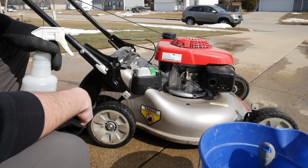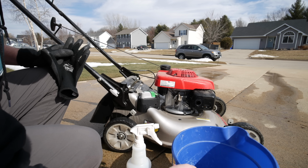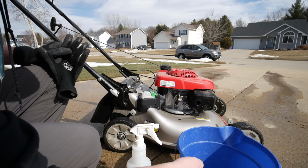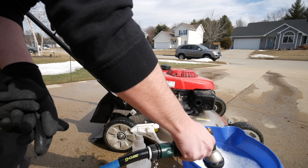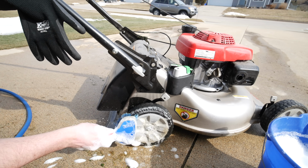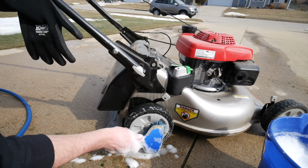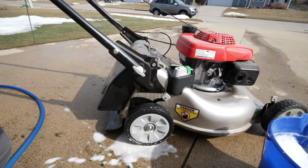So I want to try to clean off these wheels, see if I can get them looking better. And also in here, I just got a tire brush basically, and some car soap in there. So we'll fill this up. Rinse it and see what it looks like.